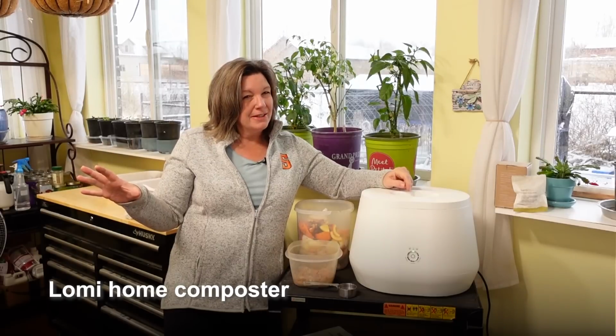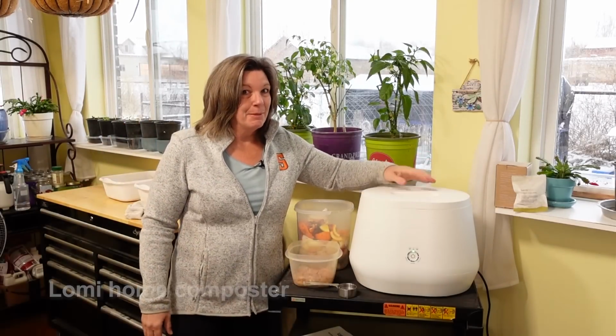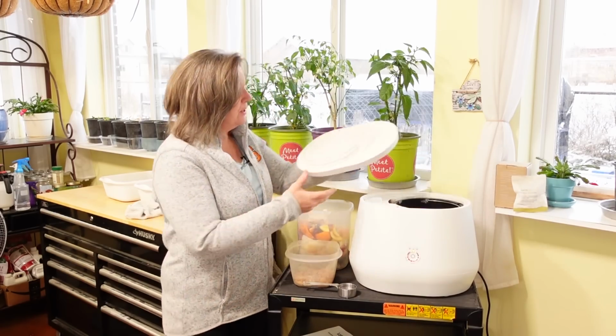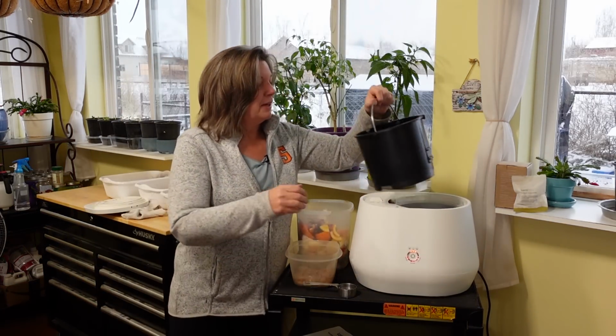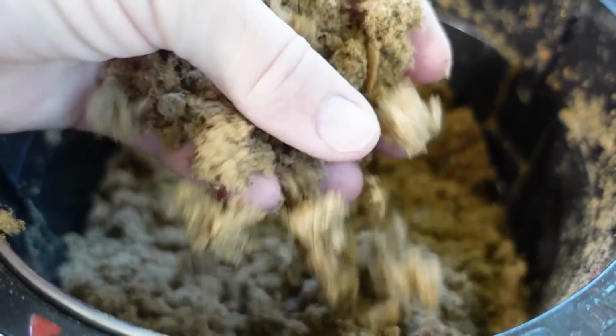For the second way to take care of my kitchen scraps, I want to introduce you to the Loamy. Unlike my chickens, who can smell and make a mess, Loamy can sit in my house and it never smells. So it's super easy to use. You just take this lid off. And this is a batch that I've already done. If you can see, it turns out to be like a beautiful compost.